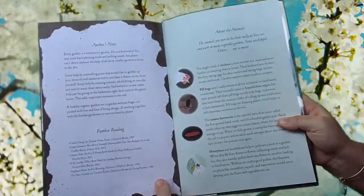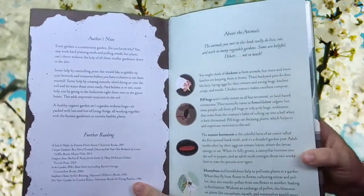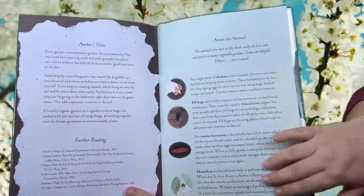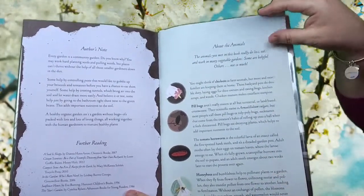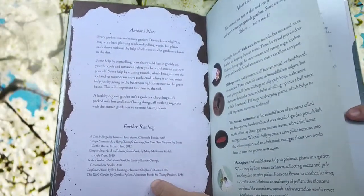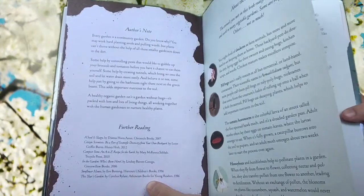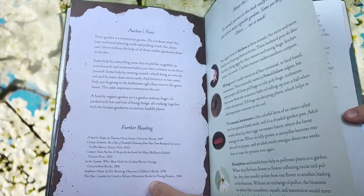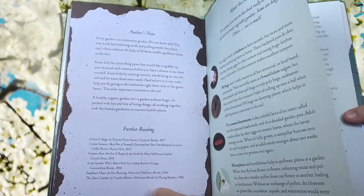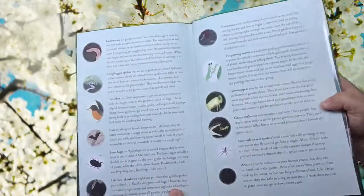The end. And I really like that the author, Kate Messner, has a lot of great information here about the animals that we saw in this book. She also leaves an author's note and further reading. I love when authors do that. If you were really interested in gardening or nature or flowers or animals, she has put in other books that you could find and read about the topic. Look at all this great information about all the animals in this book.